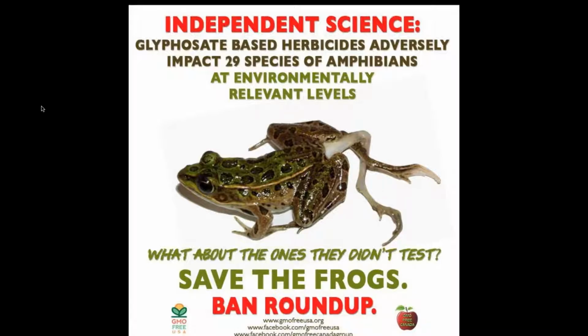Even if you can get away with it, if you follow their directions and keep yourself safe, even if you don't have a frog pond in your yard, all this stuff washes into the watershed and it builds up. That's one of the main reasons why we've had such losses of these amazing amphibians. So Roundup is bad.